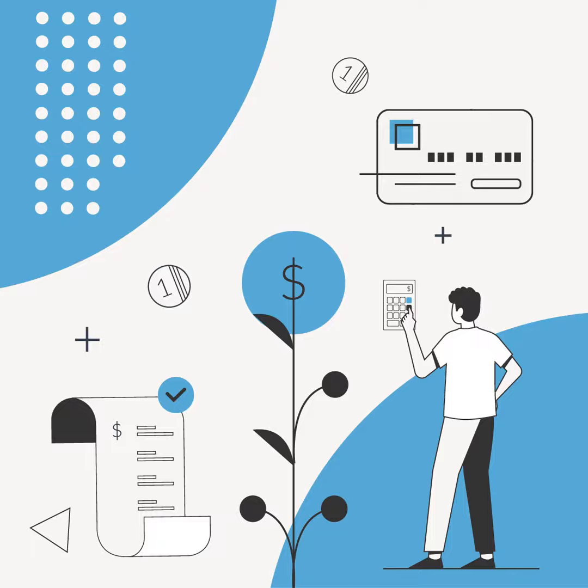Having both a personal loan and a credit card improves your credit mix, which may boost your score. It will also help you build credit, provided that you make timely payments for both accounts each month.